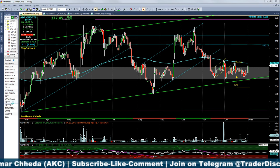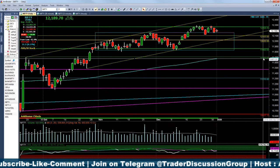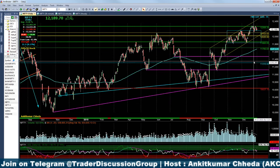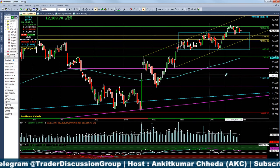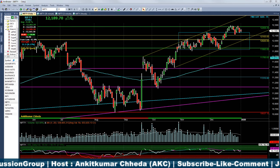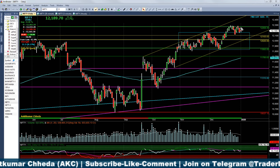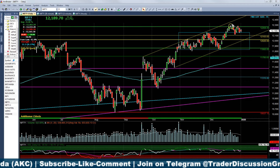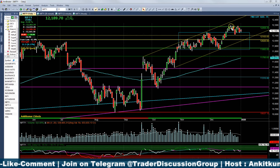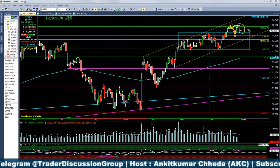So let's check the Nifty first. After making an all-time high, it did some retracement due to monthly expiry, and it's now holding in this zone basically.